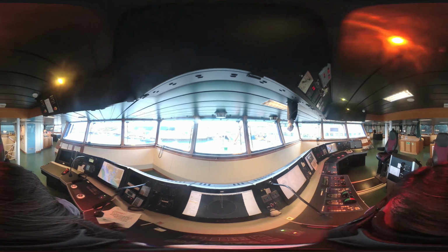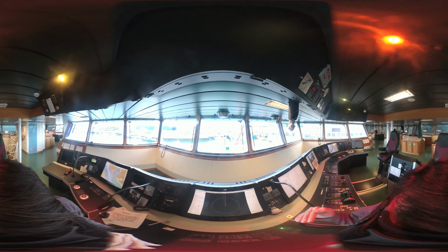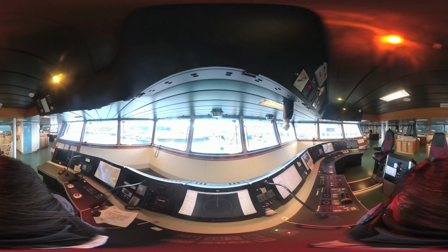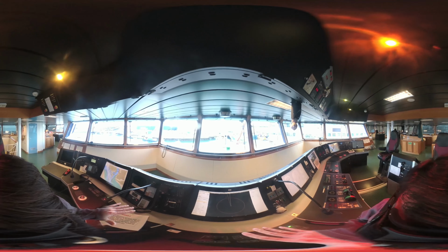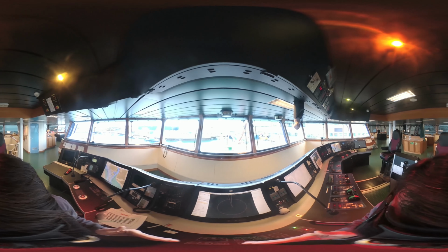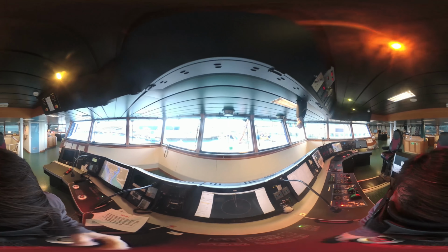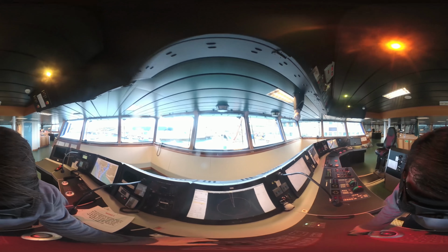The theory being that the log input is taken into account and the water on the surface is all moving generally in the same way, and that allows us to work out, to give us a better indication of collision avoidance situations.